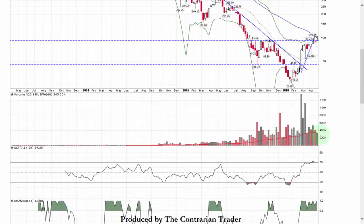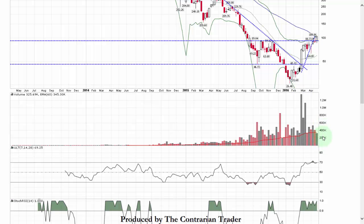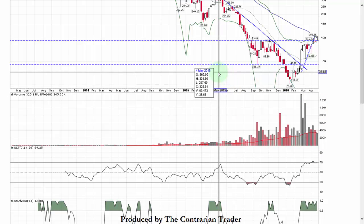Volume was a bit weak last week, I will grant that, but I bet you if we see a continuation breakout next week, you're going to see volume move higher. Why is that? It's because cash in the United States is going to be best put to use outside of the United States in the emerging markets.